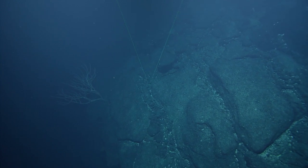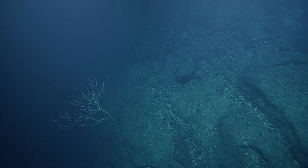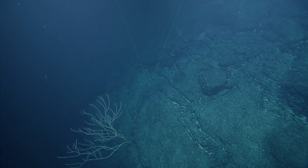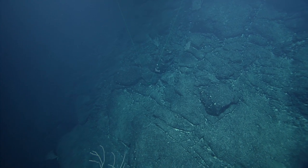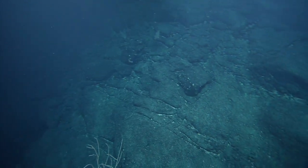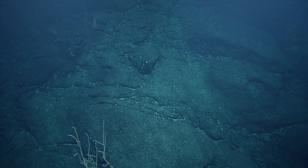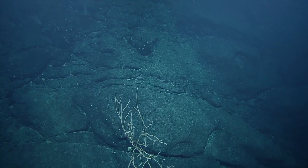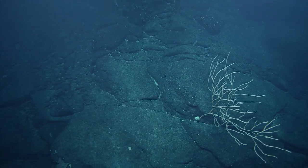Is there a current? Okay. Wow. There's a huge... Yeah, it's a big bamboo.